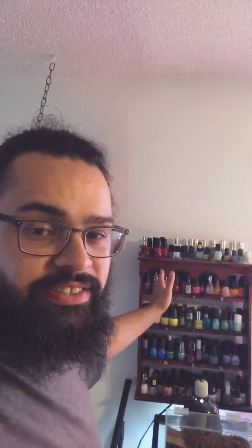And here's my lovely nail polish display. Just kidding, that's my partner's. That's not even all of it. There is a lot more of it. A lot more of it. And it's getting a little ridiculous. I don't mind though, because so am I.